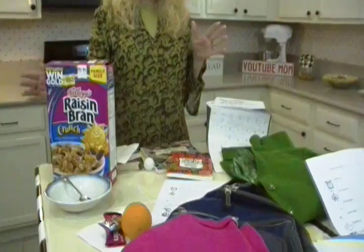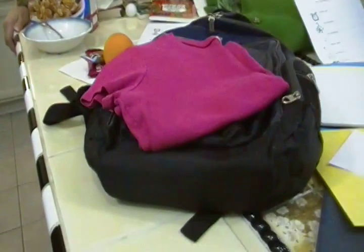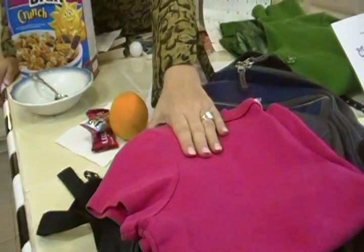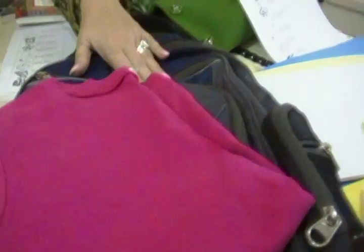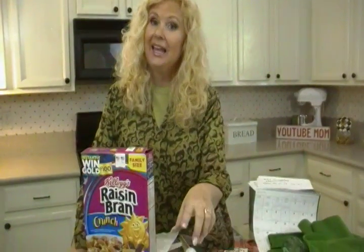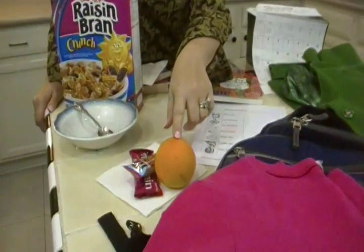The first thing I want to tell you is do everything you can the night before so that the school morning goes smoothly. So lay out your shoes and your clothes, get your backpack filled with its homework, any permission slips, and get it zipped up and by the door so there's no last minute scrambling or looking for lost items the next morning. Get your kids to make their own lunches if they're old enough.